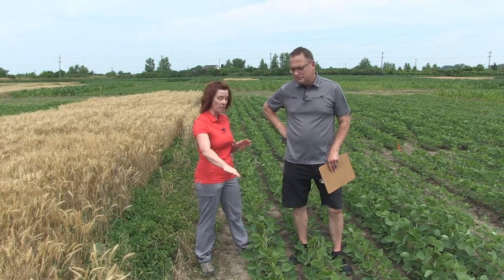I really recommend going out and scouting, and especially along the field's edge where they're going to move in first. And unfortunately, some regions like Niagara that are always having them, they know that on windy days, they just continue to get carried further into the field. So be on the lookout.